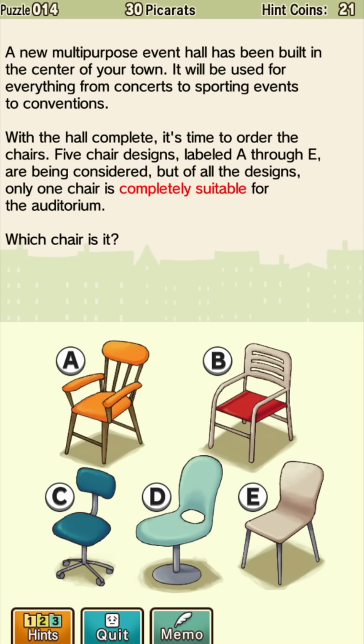Concerts and sporting events tend to use chairs that are fixed in place, whereas conventions are more likely to use movable chairs because a convention hall is a temporary space you set up in. I don't think that's the thing they want me to think about. I'm gonna search suitcase chair. Is that a type of thing?